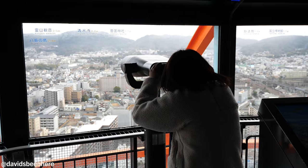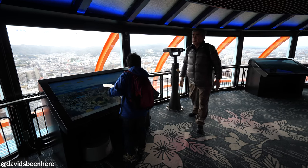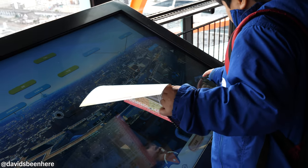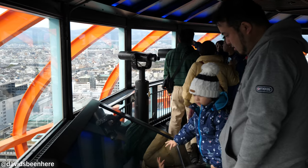Snow is starting to go away, the sun's coming out. And wow, if you look really far in the distance in the mountains, you see that the mountains are full of snow. They're like completely white. And yeah, this kid's having a lot of fun here. Everybody's using the binoculars and using these interactive maps to see where everything is. And personally, I love observation decks. I like to go to them everywhere I go in the world.